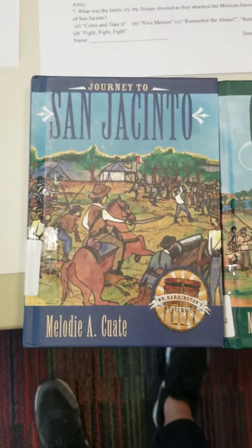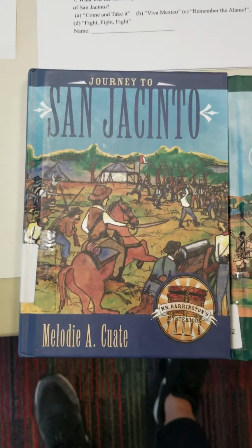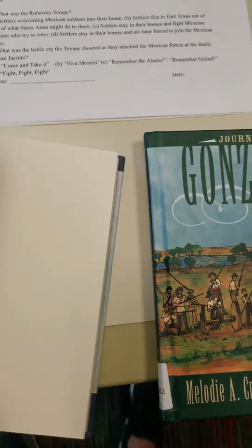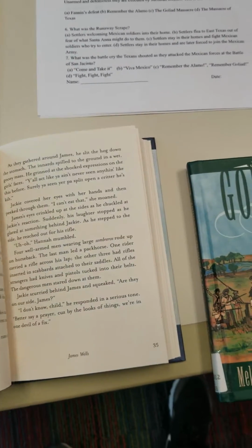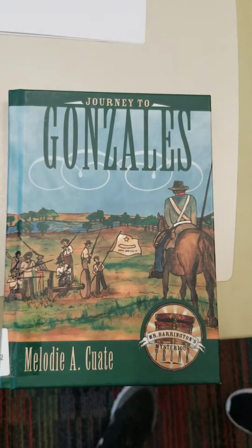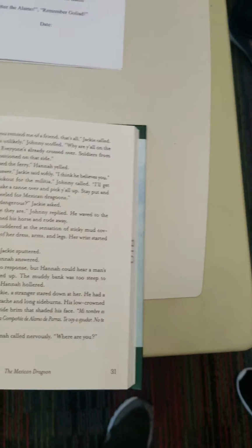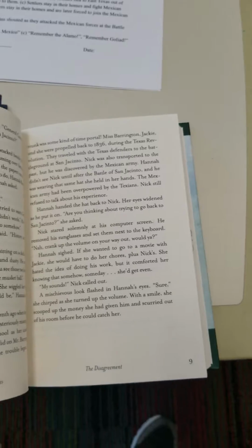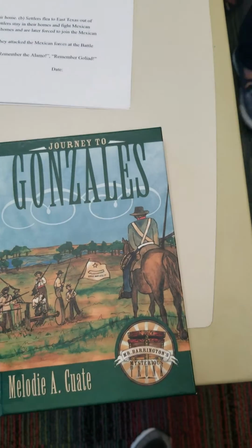We also have a book that we can look over. It's on one of the battles, the San Jacinto battle. It gives a brief description of what happened during the battle. And the other book we have is on the Gonzales battle. As well as the San Jacinto book, it gives a brief description of what happened, who were members of the Gonzales battle, and so forth.